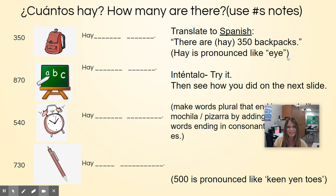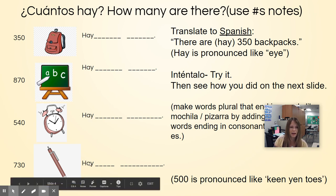Hay is pronounced like I. So the first one, you would say hay, and then 350 backpacks in Spanish, okay, mochilas. What's 350? So you're going to say that. So write this on a piece of paper and then check your answers on the next slide. The next one, hay, and then 870 blackboards, hay, 540 clocks, and hay, 730 pens, okay?